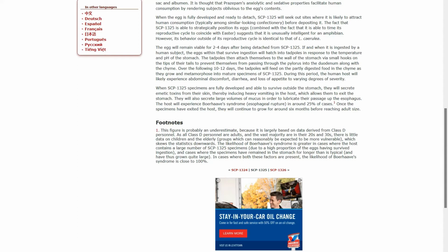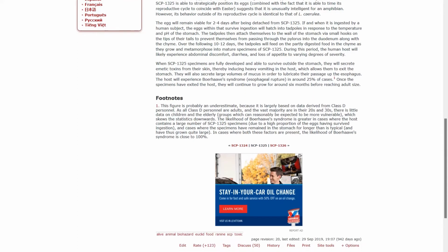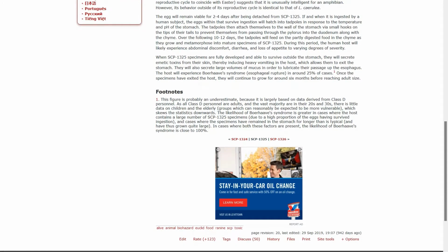Over the following 10 to 12 days, the tadpoles will feed on the partly digested food in the chyme as they grow and metamorphose into mature specimens of 1325. During this period, the human host will likely experience abdominal discomfort, diarrhea, and loss of appetite to varying degrees of severity. When the specimens are fully developed and able to survive outside the stomach, they will secrete emetic toxins from their skin, thereby inducing heavy vomiting in the host, which allows them to exit the stomach. They will also secrete large volumes of mucus in order to lubricate their passage up the esophagus. The host will experience Bohr-Hobbs syndrome, esophageal rupture, in around 25% of cases. Once the specimens have exited the host, they will continue to grow for around 6 months before reaching adult size.